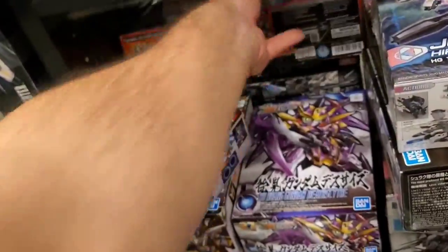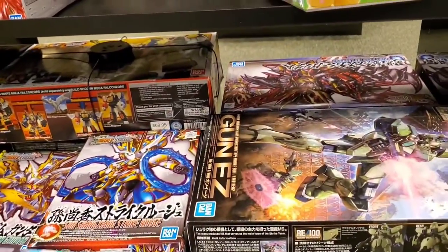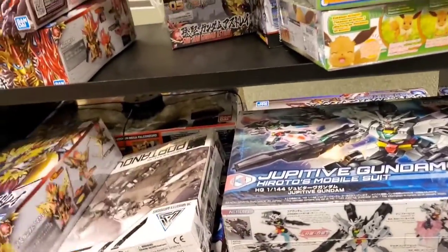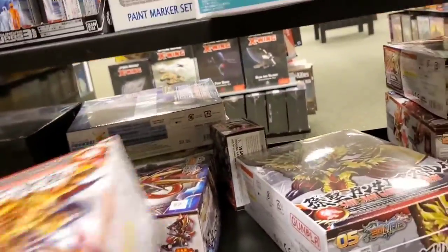So stick around, guys. I'm going to be looking for a lot of awesome stuff and find some cool things. Hopefully you guys don't want to go to Barnes & Noble after this, but I really love going here. All right, let's see. Honestly, not much to show here. I was just really impressed with the fact that they had the Power Rangers Shogun Megazord. So that was really cool.